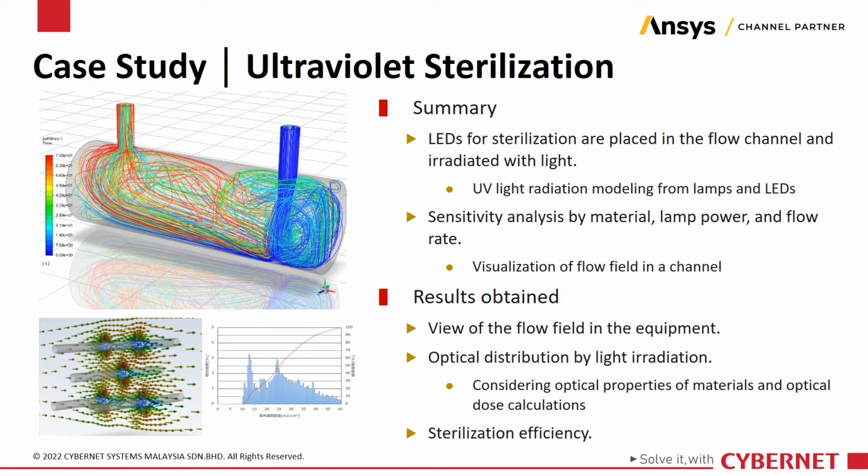The next case study is for ultraviolet sterilization. This example uses not only flow but also optical analysis. Co-simulation is actually one of the strengths of Ansys. LEDs for sterilization are placed in the flow channel and irradiated with light. Sensitivity analysis by material, lamp power, and flow rate is also possible. The results obtained show the flow field inside the device and the optical distribution caused by light irradiation. And disinfection efficiency, which is customized by using a user-defined function, can be added as an evaluation factor.